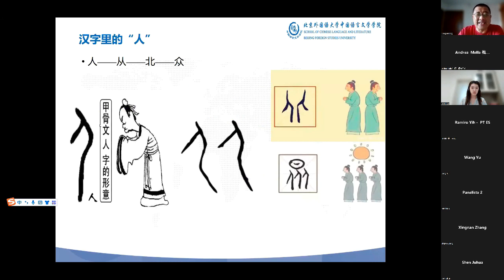Today we will talk about how Chinese people wear clothes. So let's look at these picture characters. The first character is a person's shape. A man stands and puts his hands together to say hello to everyone. So, China is a country with etiquette. As Chinese people, everyone is polite to everyone.